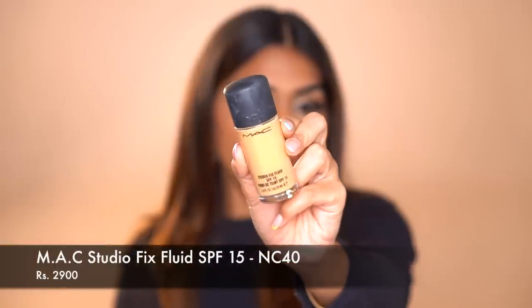Then the next one, again, this is an OG product. If you've seen me use this, then again, don't kill me, but OG and the best. I don't know why it got underhyped. Probably people have been using this for years and years, so it's like, now done, but for me, it's always been a staple. It's the MAC Studio Skin. I am an NC40. This foundation, oh my god, I cannot travel without this one. It's beautiful for all skin types across the skin ranges.